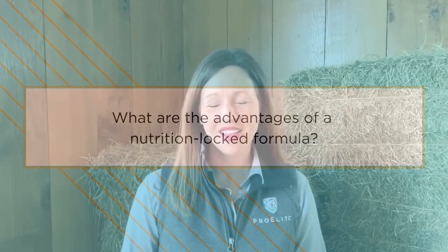And so the difference is with a nutrition locked formula, what we're doing is not only choosing to use the same high quality ingredients, we're actually measuring the nutrient content in every load of those ingredients that comes in to our manufacturing facility. So we're accounting for those minor shifts in the nutrient levels that might occur in that ingredient. And then we're making sure in the finished feed that we're going to have consistent nutrient levels every single time for consistent performance in our horses. While the consistent, high-quality ingredients will make sure your horse eats every bag, the consistent nutrients are what will ensure and deliver consistent performance.